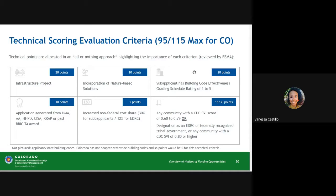So mitigation to infrastructure, incorporation of nature-based solutions. The sub-applicant should have a building code effectiveness grading schedule of 1 to 5, and I included a link in another slide for the building code effectiveness grading schedule. And then you also want, if able, to increase that non-federal cost share to at least 30% unless you are an EDRC, and then all you would need to provide is that 12%. And then finally, really maximizing that benefit to disadvantaged communities where possible, just again, to make a competitive project under the BRIC program.